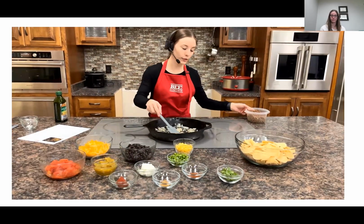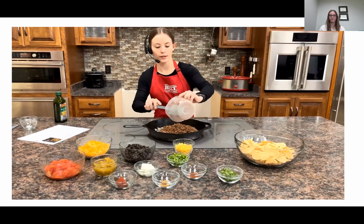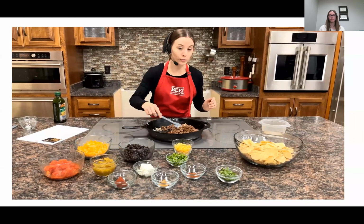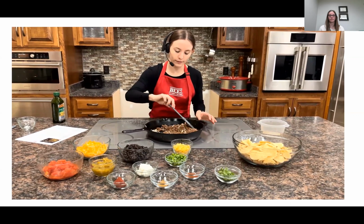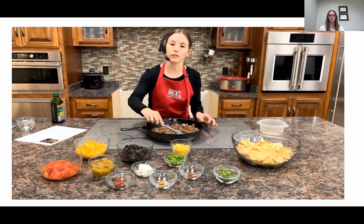Alright, once your onions are soft, we're going to add in the Mexican style beef sausage. The Mexican style beef sausage is another recipe that you can find on beefeatswhatsfordinner.com. We're going to cook this all together, mix the onions and the beef together, and get that cooking for just a few minutes to merge.